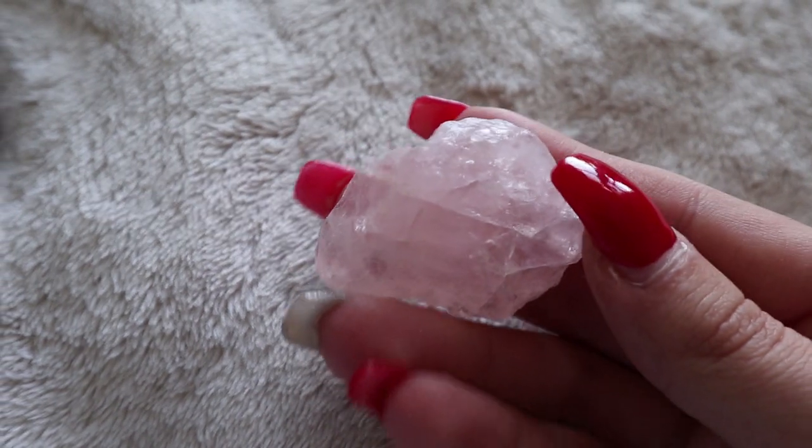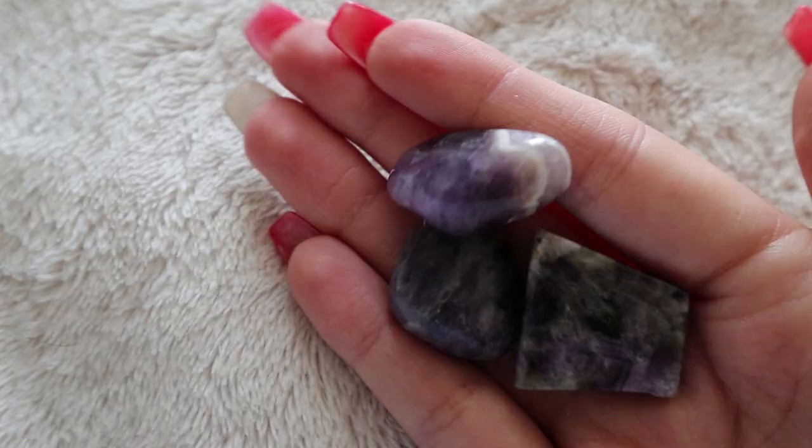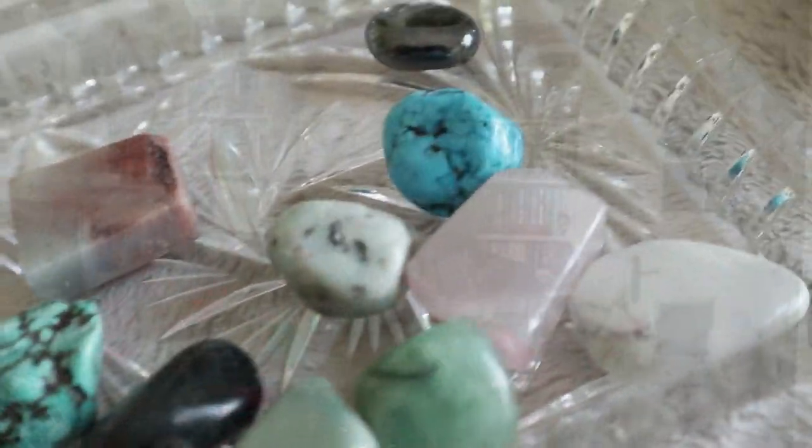And then I'll just go through these stones. I'm not exactly sure what some of these are. Obviously this one's rose quartz. I have a nice little chunk of that. We have this black stone. I think that's obsidian. And then for amethyst, I have this amethyst, this amethyst, and this amethyst. And then the rest are just miscellaneous stones. So I will show you guys those, but they're just a bunch of different ones that I have.